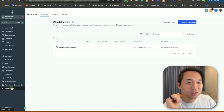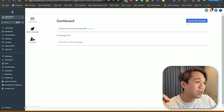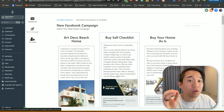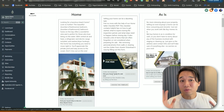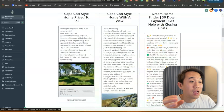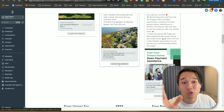The first thing is to navigate to Facebook ads right down here and click launch campaign. After that, you get instant access to all of the Facebook ad campaigns that we've been split testing that work for our clients already. So what the real estate agent has to do is pick one of these proven Facebook ad campaigns provided by our team and then launch their Facebook ad straight from the software.